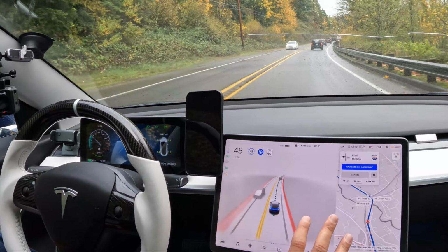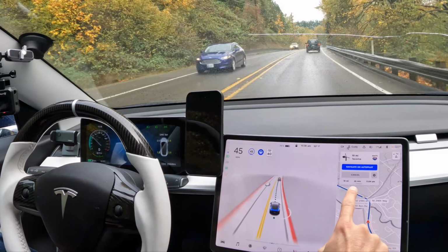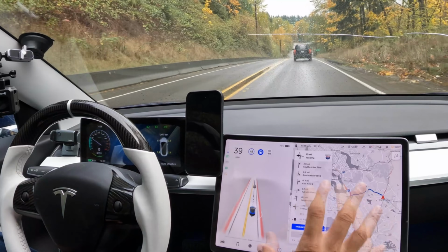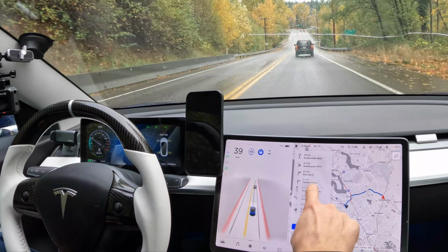Now, also, in terms of just looking at everything here, you have a couple things going on. There's a little line here that shows that you can click and drag this down. So at any time you can pull this down, it's going to maximize the map if you're on the beta, and you can look through all your different turns coming up.